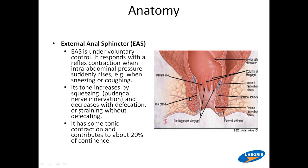It's under voluntary control. It responds with a reflex contraction with increase of intra-abdominal pressure. Think about that. So otherwise you could be caught off guard and pass gas unexpectedly or even stool when sneezing or coughing. So it is innervated by the pudendal nerve, which is super important when we're evaluating incontinence because of diabetics, any other kind of neuropathy that people might have, even neuropathy or a pudendal nerve stretch that results from difficult childbirth.